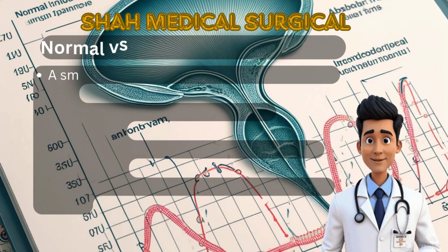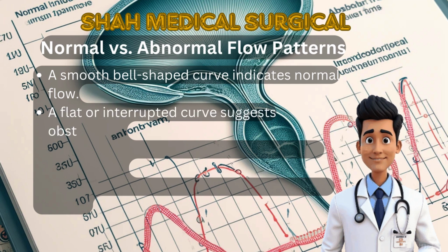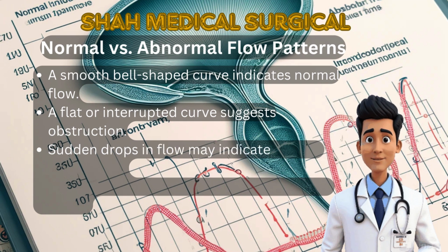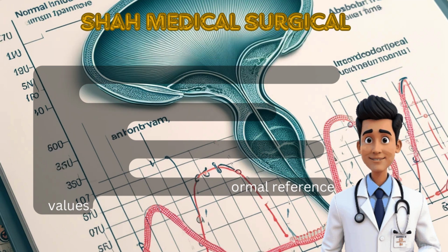Normal versus abnormal flow patterns. A smooth, bell-shaped curve on the uroflowmetry graph indicates normal urine flow. A flat or interrupted curve suggests possible urinary obstruction. Sudden drops in the flow rate could indicate an issue with bladder contractions. Doctors compare results with normal reference values to determine any abnormalities.